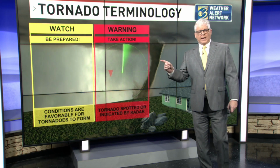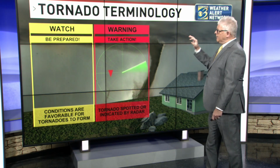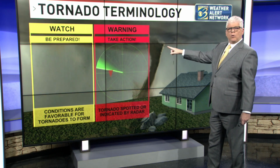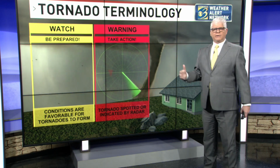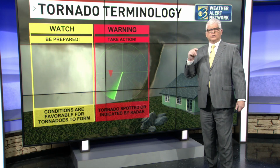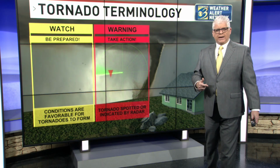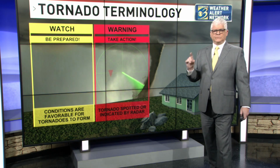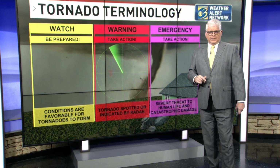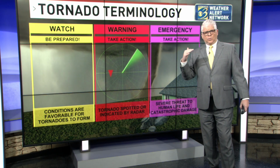Know what you'll do. Know where you'll go if tornado-producing thunderstorms occur. And by the way, tornado watches are issued by the Storm Prediction Center, a part of the National Weather Service. They're located in Norman, Oklahoma. Now, a tornado warning is much more serious, and that demands immediate action. A tornado warning is issued when a tornado is known to be occurring because it's been spotted or it's indicated on radar. And if you're in the warning area, you need to take shelter in a safe place immediately. And those warnings, by the way, are issued by the local National Weather Service office.